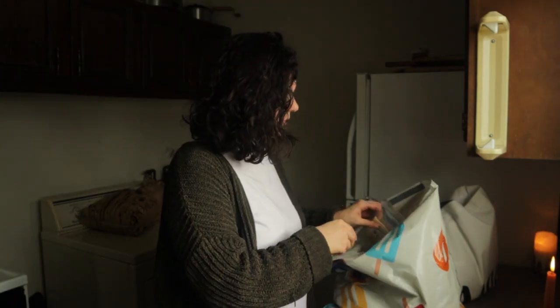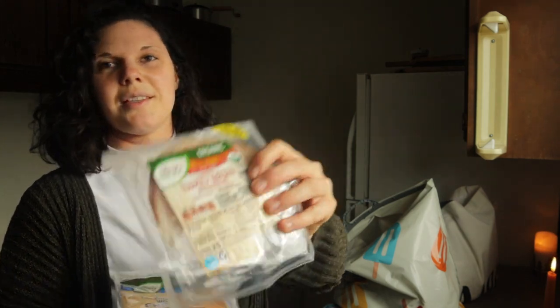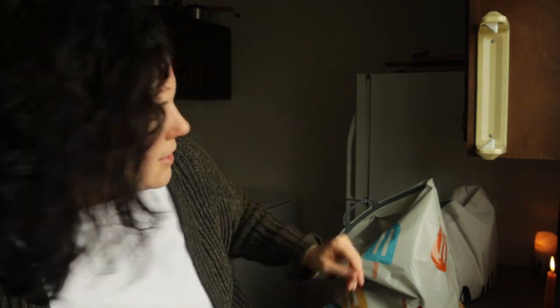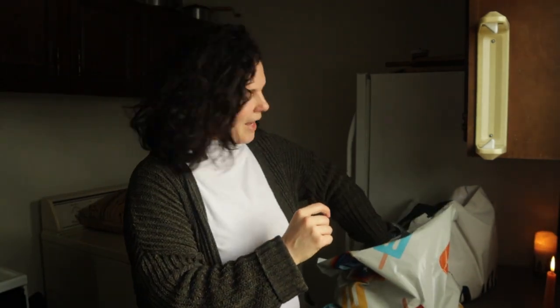All right, so first thing is I got some Dijon mustard. I'm going to be sharing a video with a mayonnaise recipe and several different ways to use it. This mayonnaise recipe that I've come up with is so delicious and it has Dijon mustard in it, so I needed some of that. Got some Greek yogurt. I was hungry while I was out shopping, so I got some of this organic smoked turkey breast and organic cheddar cheese. Had some Dijon with that.